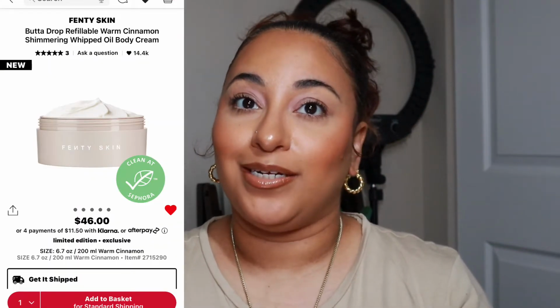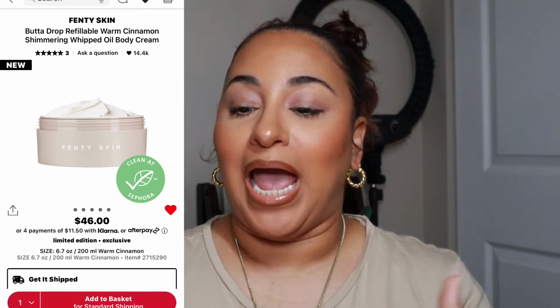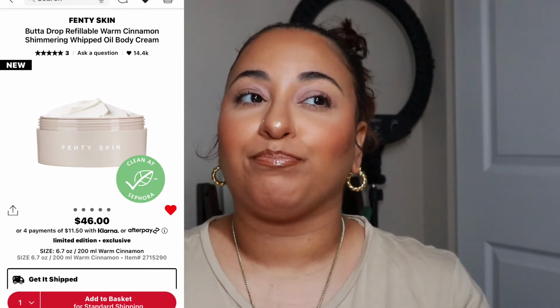I'm trying to make sure I cover all bases. Okay, last thing actually. Now, I mentioned that I did not want to buy the 3 body butters from Fenty for $59. But they did release the Warm Cinnamon Shimmering Whipped Oil Body Cream, the actual full size, for $46. So I might just grab this one. If you guys smelled this one, let me know what you think. I feel like I smelled it last year and I wasn't sold on it. I'm probably going to have to go in store. Hopefully they have it so I can actually smell it and lather it on my hands before I commit to purchasing it. But that's another body care product that is actually in my cart.